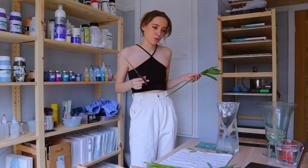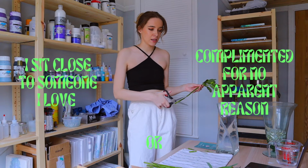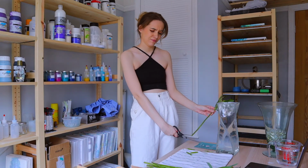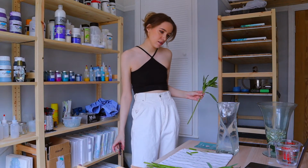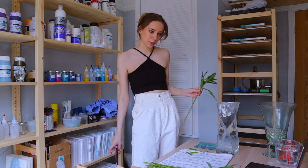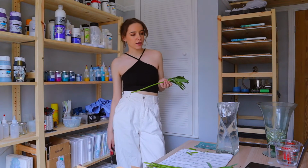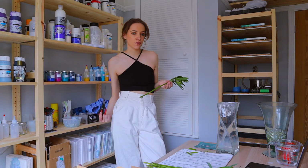It's more meaningful to me when I sit close to someone I love, or I am complimented by someone I love for no apparent reason. Am I realising that maybe I'm slightly vain? I think it might be the compliment one, you know. As long as it's not hollow, that's the problem. Is this gonna tell me that I have emotional trust issues? It's no for no apparent reason, as in I don't deserve the compliment.